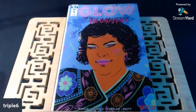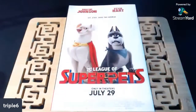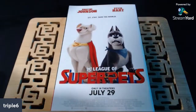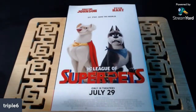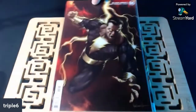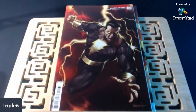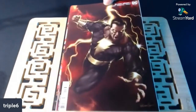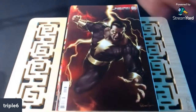Glow versus the Babysitter, number 1. Is an odd looking cover. We know that was this year, I believe. This is the Black Adam number 1. Nice, it's a Perillo. I think I definitely picked this up. I know I did.